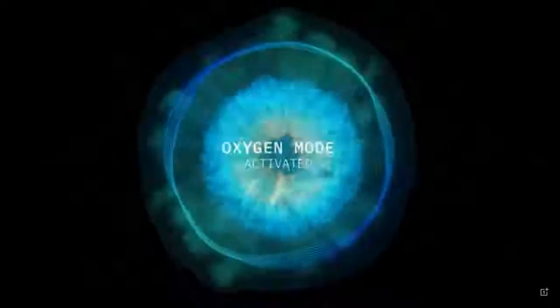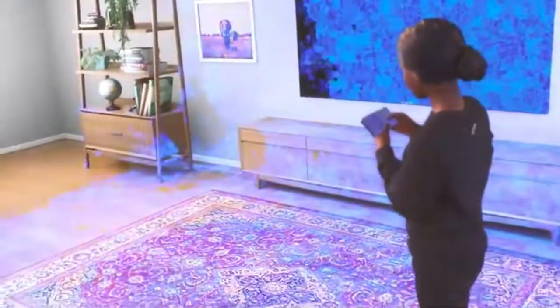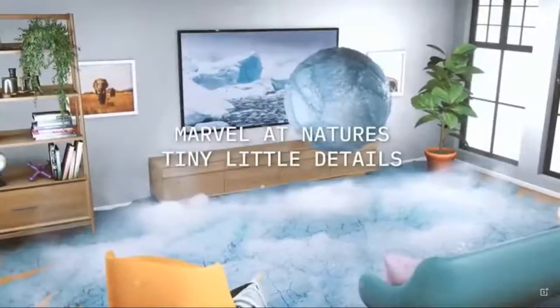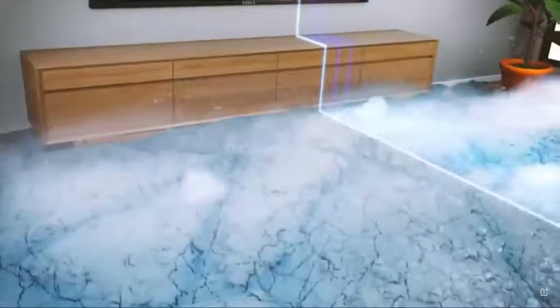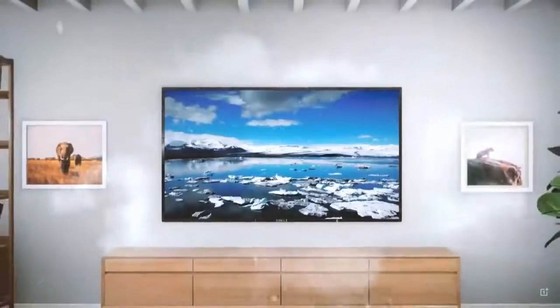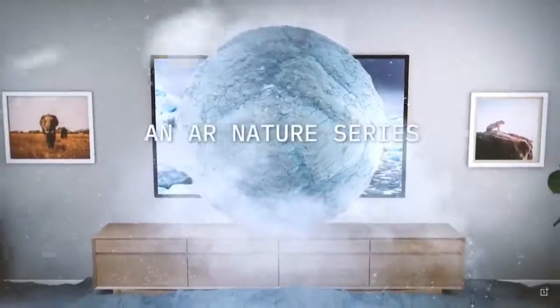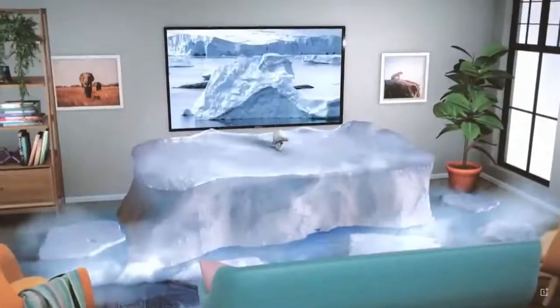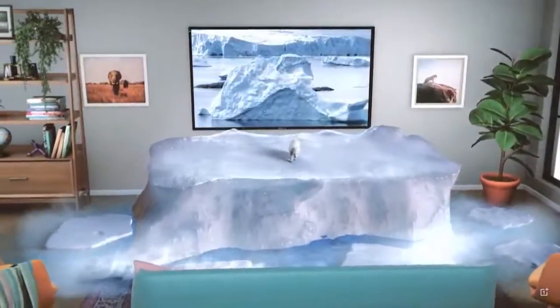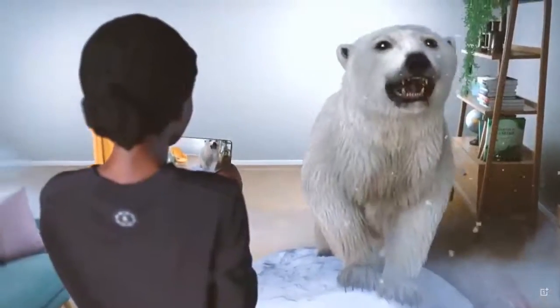Rewild is available as an app for smartphones everywhere, but OnePlus and Foria have teamed up to deliver an even better AR experience on OnePlus devices from the OnePlus 7 and up. We've created a special mode called Oxygen Mode, which effectively doubles the resolution to ultra high definition while running 4K AR content and millions of polygons around you, which means you could even have a very realistic polar bear walking right next to you, right there in your living room.